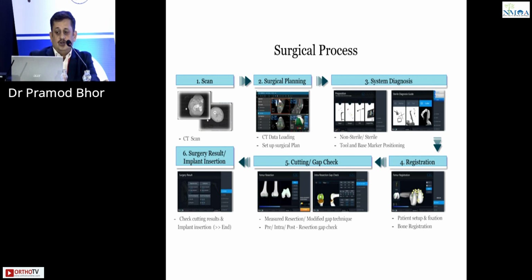At the time of surgery, the system diagnosis is done. There is a non-sterile preparation, that is, we have to see that the robot is active and functioning well. Then a sterile check is done. Then the markers are placed in the femur and tibia. Registration is done on the bony points. We mark 40 points on the femur and 40 points on the tibia. We then make a 3D image of the implant. Then comes the final and main stage, that is the gap check and the cutting. Gap check, I feel, is the most important part of the surgical procedure. Final is the implantation and the implant result.